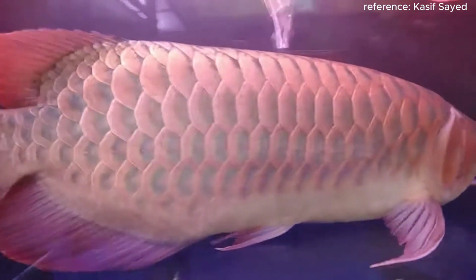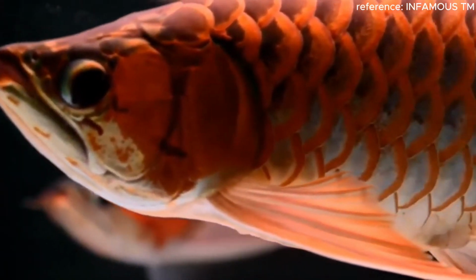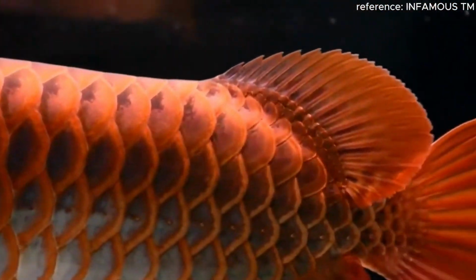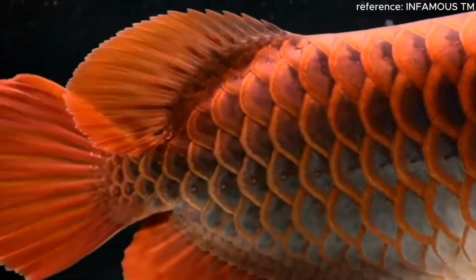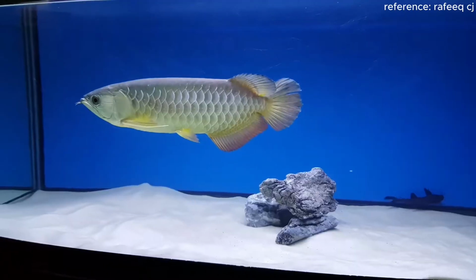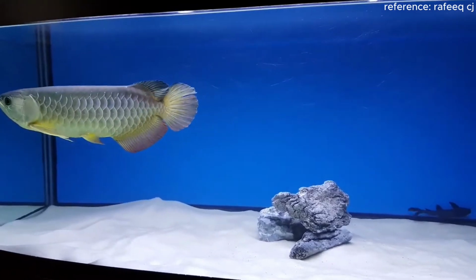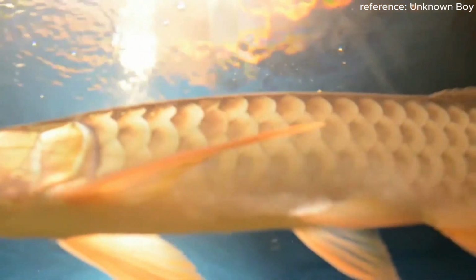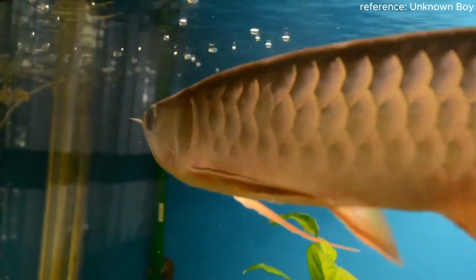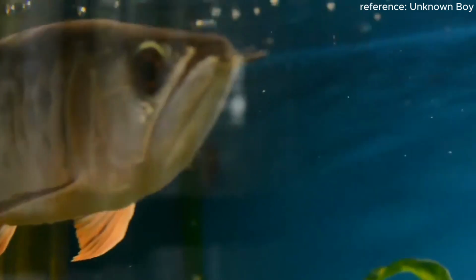They also thrive in warm waters with plenty of oxygen, so investing in a solid filtration system is a must. As for their diet, these carnivores enjoy snacking on live prey, including shrimp, fish, and insects, although pellet-based diets can work as well. Oh, and here's a fun fact. Arowanas are considered good luck in many cultures, especially in Asia, where they're often associated with wealth and prosperity. Fun fact number 2, Asian Arowanas, which you can't get in the US, can sell for over $100,000. No wonder they're such a popular pick for aquarium hobbyists.